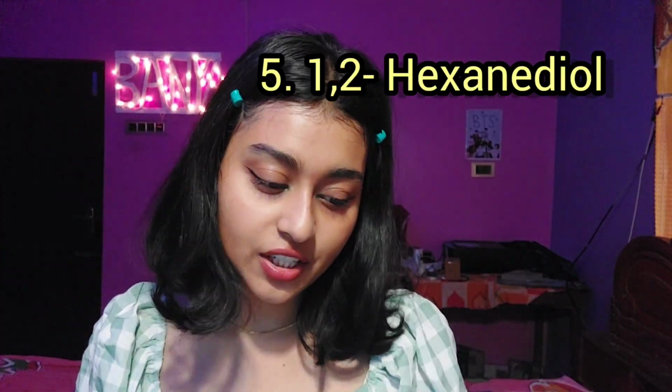And when it comes to the glycerin concentration, generally 3% to 20 to 30% glycerin can be effective in your skin. But in this formulation, I think the glycerin content is not more than 1%. Next ingredient is 1,2-hexanediol. I hope I'm pronouncing it correctly. It is a multifunctional product that helps to give the product great texture and feeling, and it is also a humectant and an emollient, and it also boosts the antimicrobial activity of preservatives.